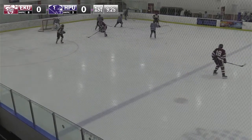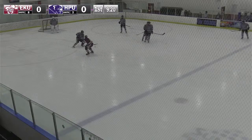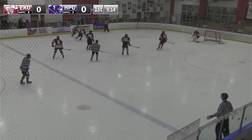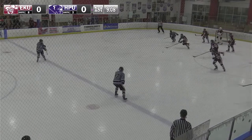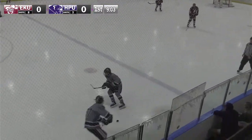And now the Panthers take control in their own zone. Holding on to it is Gorski. Into the middle, and now into the neutral zone. Couple moves made by Gorski. Here he comes into the offensive zone. Attacking the net. Now behind the net. Gorski tries to send it out in front. Deflected away by Malloy. And now the Panthers are forced to reset.